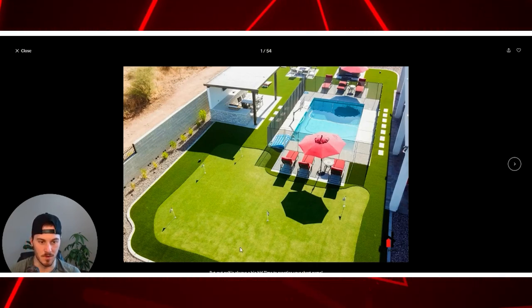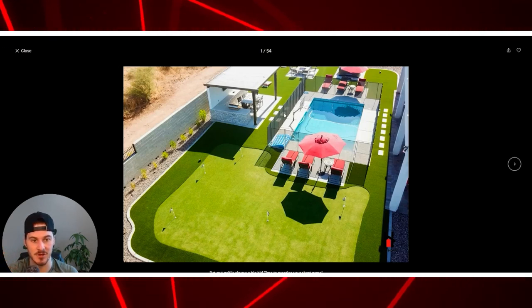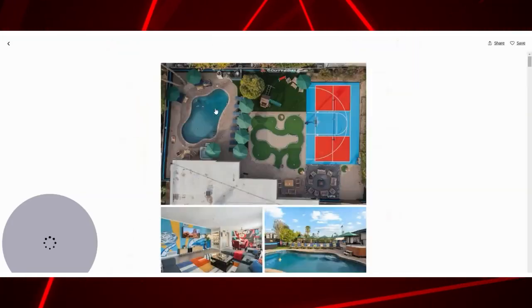Also, this photo is a, I'm sorry to say it, man, but it's a really bad photo. It's actually too bright of a photo. The colors are not accurate in the way that it's being shown off. It's not showing off the entire yard and its whole view. Here's one example of what I mean by that.